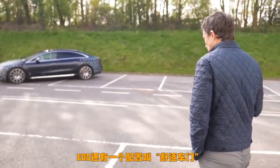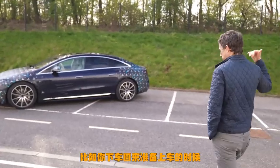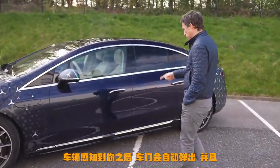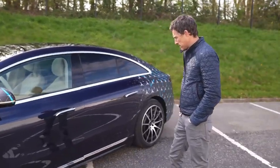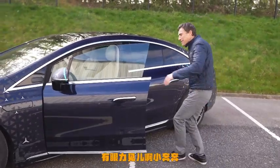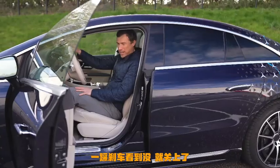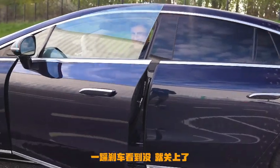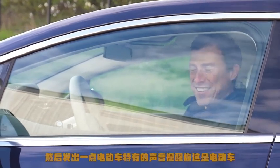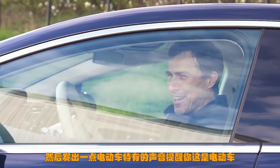You can get the new EQS with something called comfort doors, and so when you've been off doing whatever you need to do, then you come back to your car, it recognises that you're about, pops open the door handles, and it even opens the door for you. How very kind of you, Mercedes. And then when you pop in and you put your foot on the brake, it shuts the door. And then makes that kind of crazy sci-fi noise just to let you know you're in an electric car.